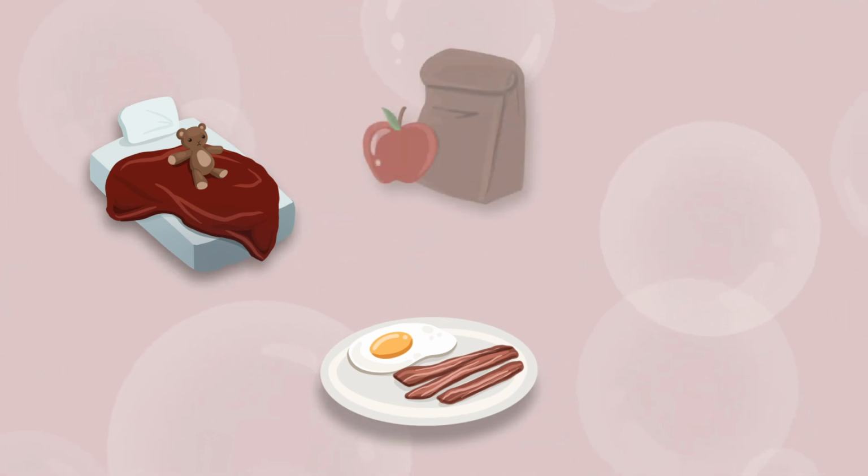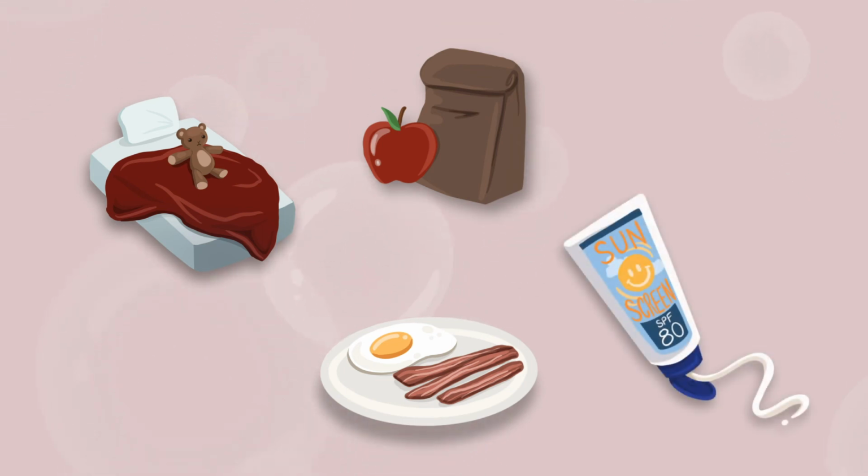On that note, pack a lunch. We aren't going to tell you what you should or shouldn't eat. That's just not our job, though we do care about your health. On those days when the sun is shining, and even still when it's hiding behind the clouds, wear sunscreen.